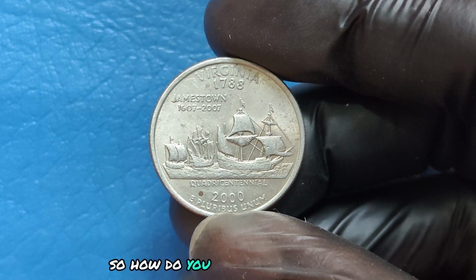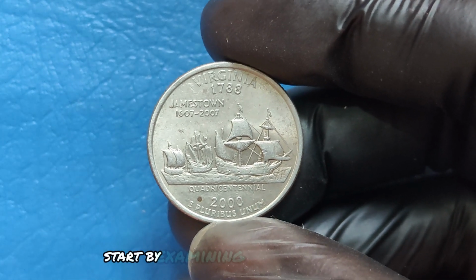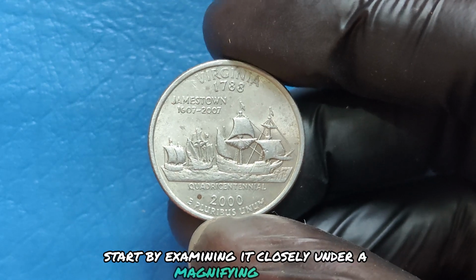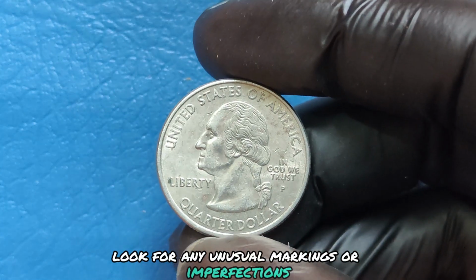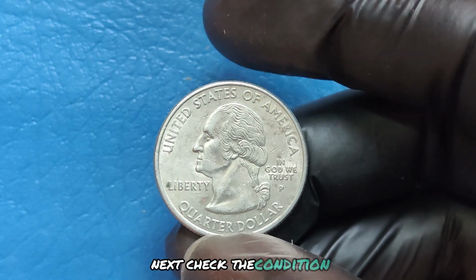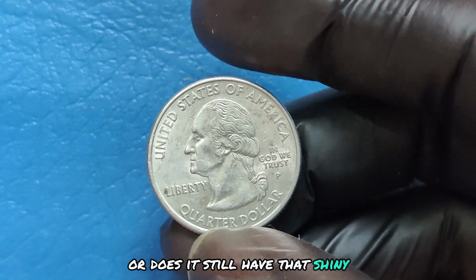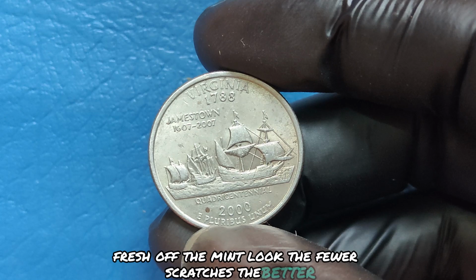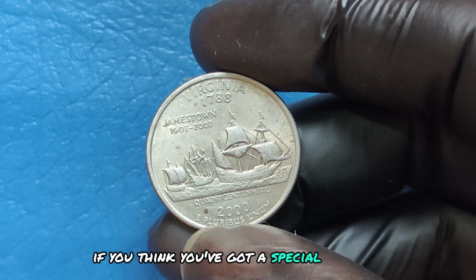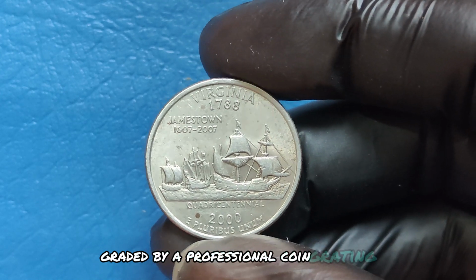So, how do you know if your 2000 P quarter is worth millions? Start by examining it closely under a magnifying glass. Look for any unusual markings or imperfections. Next, check the condition. Has it been heavily circulated, or does it still have that shiny, fresh off the mint look? The fewer scratches, the better. If you think you've got a special coin on your hands, consider getting it graded by a professional coin grading service.